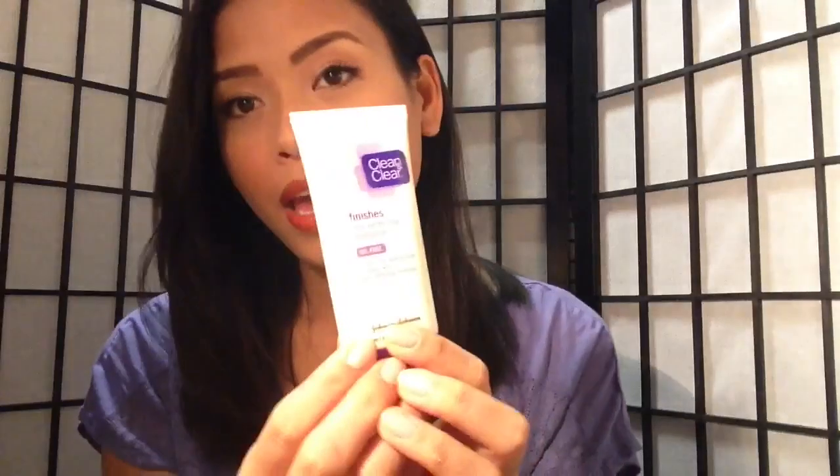And then for moisturizer, I love this Clean and Clear Pore Perfecting Moisturizer, and it says it's oil free, and it says it softens the appearance of pores with light diffusing minerals, and it has SPF 15 too. I have been using this last month because it just makes my pores disappear. I have a lot of showing pores right here on this side, and when I apply this, it really does work. So that's what I have been using last month.